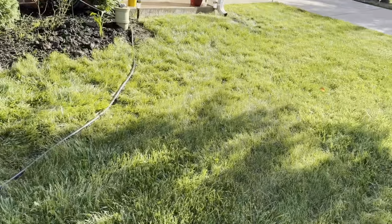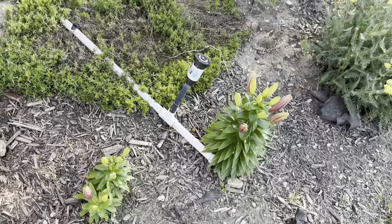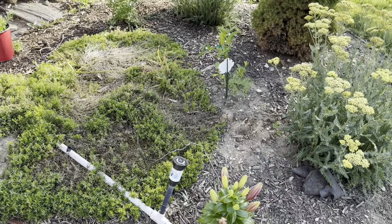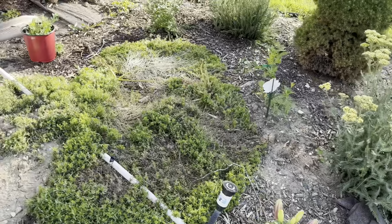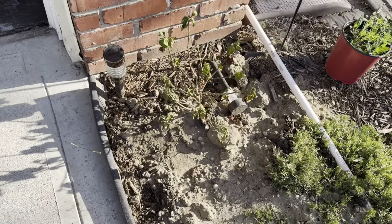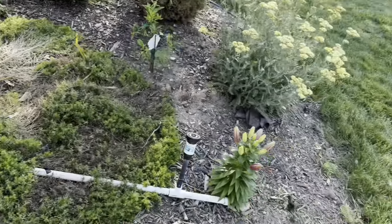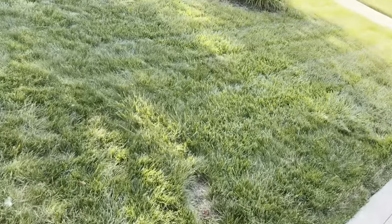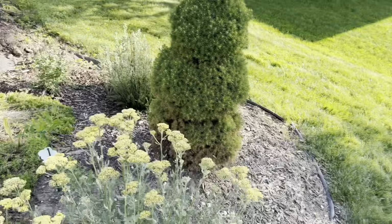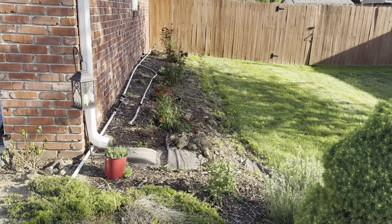Let's go over this side over here, see what we got. Very nice. Lemon tree's coming in good. Everything seems to be fine. My hibiscus is actually flowering, even though it looks like that. I'm not sure if that's a good thing or a bad thing. Over here, everything looks good, nice and red. So let's water this really quick.